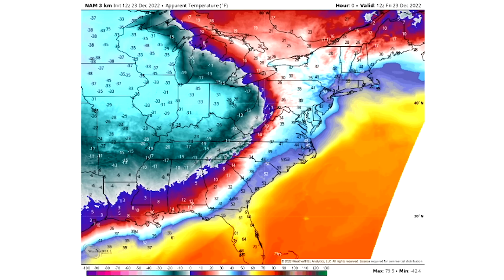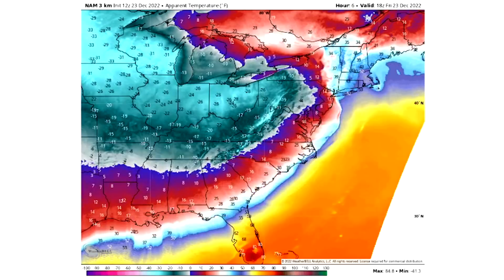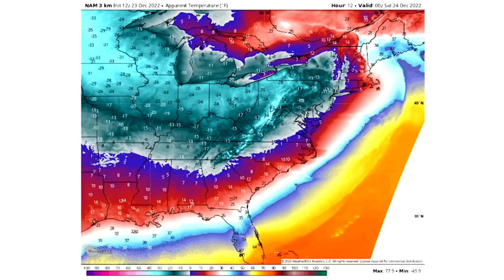So that's why I really want to go over this. This is as we approach later this evening, so by about 8 p.m. tonight, these are the apparent temperatures. Look at the temperatures. That is basically wind chill is what this means right here. It's taking humidity into consideration. It's the feels-like temperature that you might see pretty commonly.